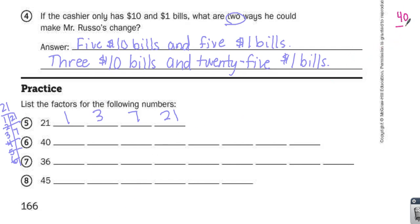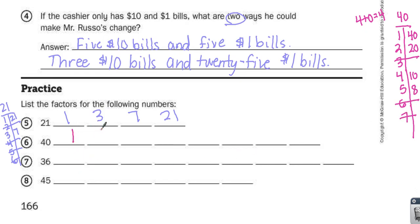Factors of 40. 1 times 40. 2 is a factor because 40 is even, 2 times 20. 3. If I add the digits, 4 plus 0 is 4, and 3 is not a factor of 4, so 3 is not a factor of 40. 4 is a factor of 40, it'd be 4 times 10. 5 is a factor because 40 ends in a 0, 5 times 8. 6 is not a factor because 2 and 3 are not factors. 7. I know that 7 times 5 is 35, and 7 times 6 is 42. So 7 is not a factor, and 8 is listed, so I'm done. Factors are 1, 2, 4, 5, 8, 10, 20, and 40.